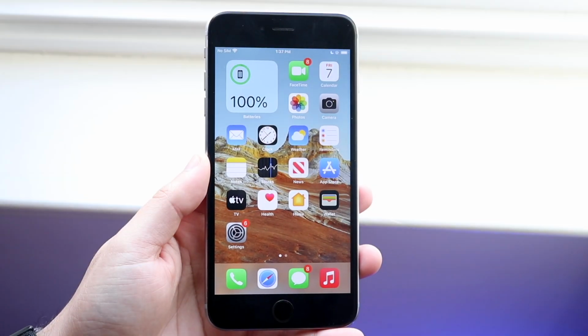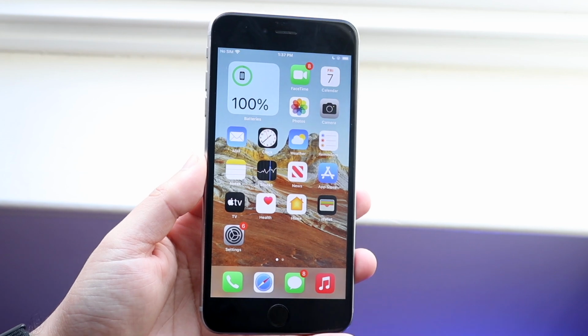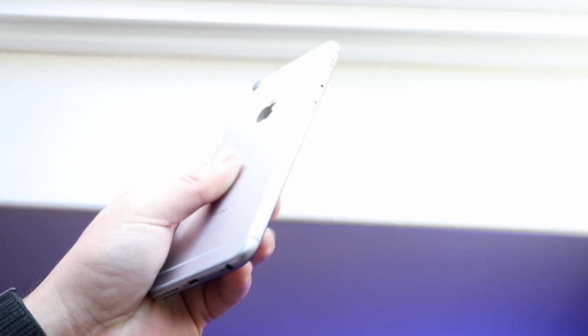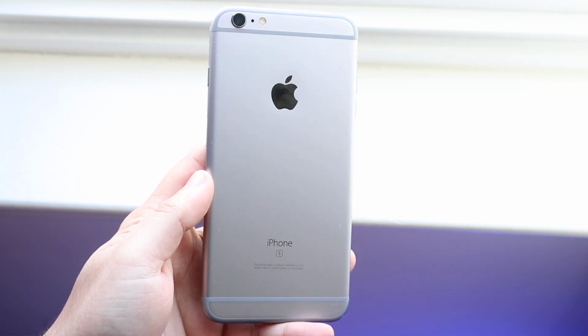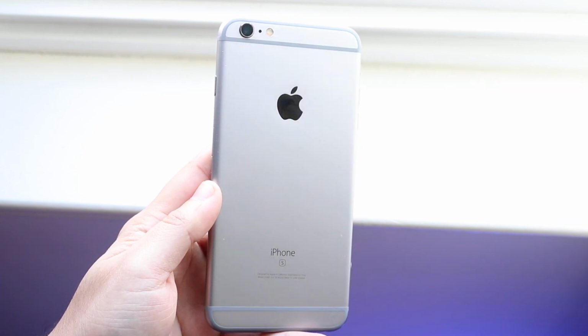Welcome back everyone. The iPhone 6s Plus is one of those phones that came out a couple of years ago. It's definitely not a brand new iPhone anymore, but this iPhone is still legendary in its own right, mostly because it's still supported with software, and it's actually a pretty important phone to me because I did use it as a main device for several months.